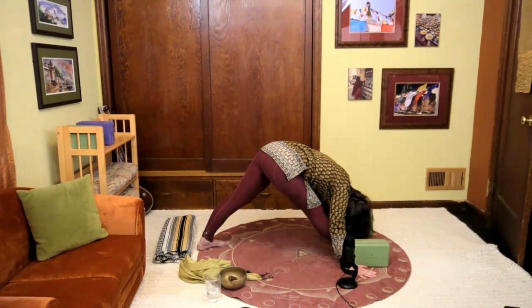Your hands could be up on high blocks or 2 blocks for each hand. Your hands could be on the floor. It's really up to you. And what you can sense is if your mind can stay at your left foot, you're probably making a choice that your limbic brain can agree to.